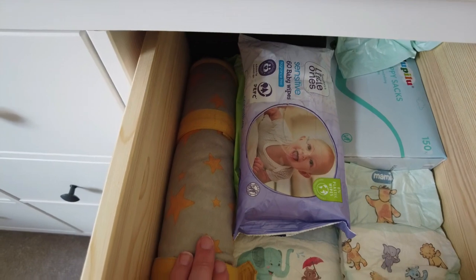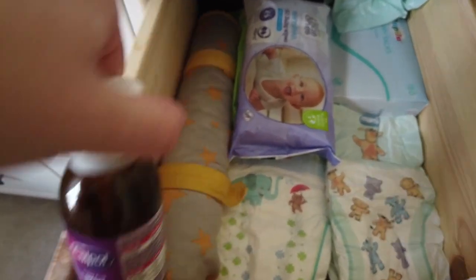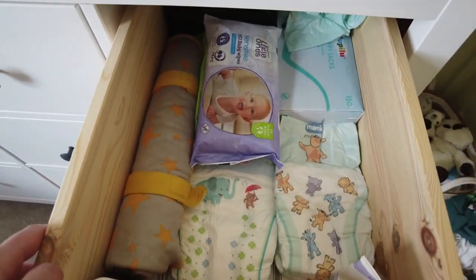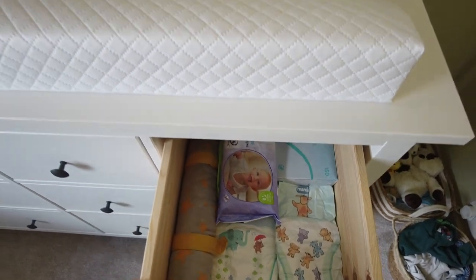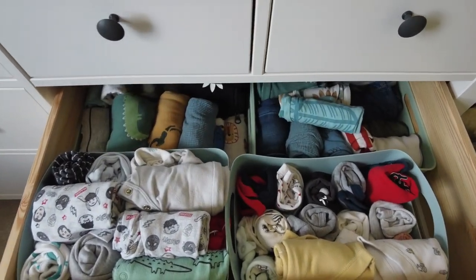We've got a spare changing mat. This one was from the Scottish Baby Box as well, and then we just have some Calpol and some extra bits like a thermometer. All that good stuff gets kept in this drawer for when I am changing him on his changing mat. In the drawer below, we have all of Graylin's current clothing.